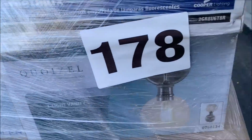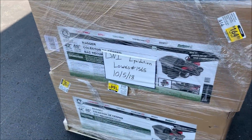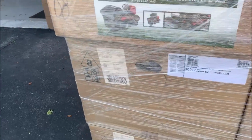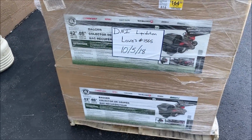Some more lighting in here. There's a ton of lighting on here. There is, what is that? I think it's a light. 2-light vanity. Tough to see through the plastic. But I've got these listed for $175 each. See if I can move them on Facebook Marketplace first. That's a good deal if you're looking for one. But we are getting towards the end of the season now, so maybe not.